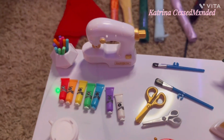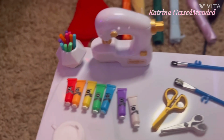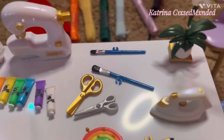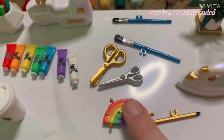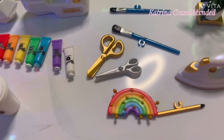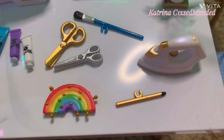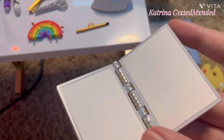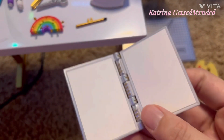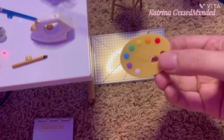You got a sewing machine, which I do believe Victoria and Olivia came with sewing machines. I do have two. And then those are the paint brushes. You have gold and silver scissors. This pin thing, so she can not lose them. A pin cushion, I think it's called. And then you got this pen thing for this notebook. And apparently with this notebook, if you splash water, you can see the silhouette. It will reveal a design. So we're gonna try that out once I'm done with this.